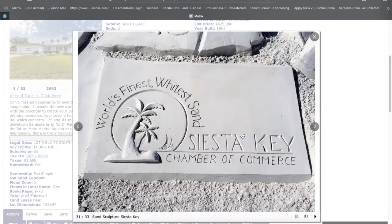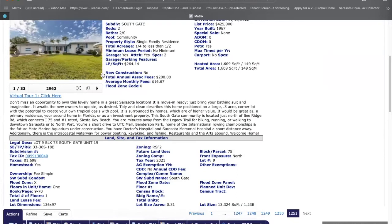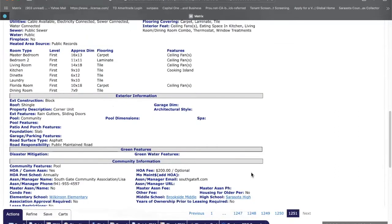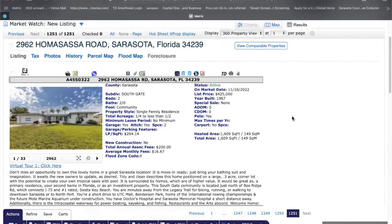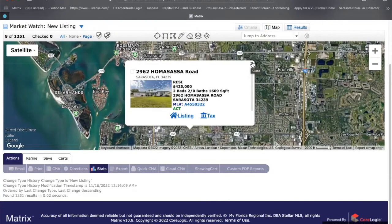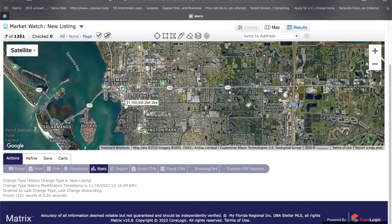White is the sand. Chamber of Commerce. Wow, they built this sand sculpture probably this year. This is a block building, for sure. No doubts about it. Very nice, okay? Recommendation. Strong recommendation on that one. 750, $5,000.